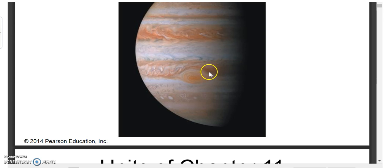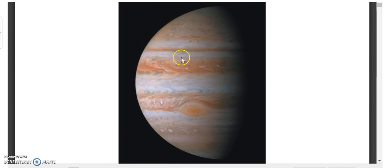Actually, recently it's been shrinking. That's just a little point of interest. We're not really sure why. The structure that we see on Jupiter, so this is our first gas giant, of course, the first of the four gas giants, and of course the largest.